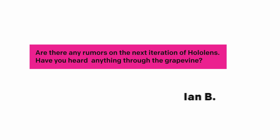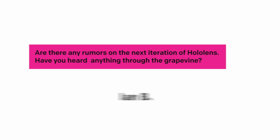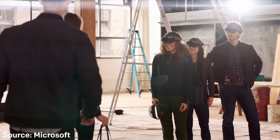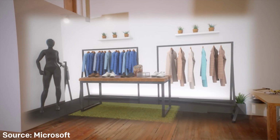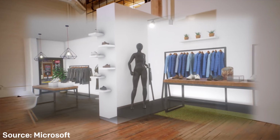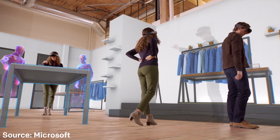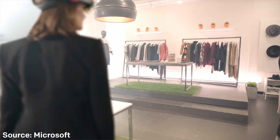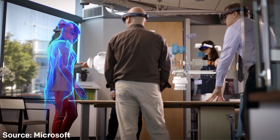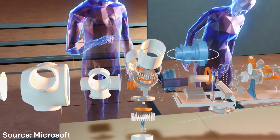Are there any rumors on the next iteration of HoloLens? Have you heard anything through the grapevine? Speaking of Windows Mixed Reality, what's the deal with HoloLens 2? Now, I hear a lot of people always say, well, HoloLens is dead and who cares? But no, HoloLens is still around. Windows Mixed Reality is definitely a thing. We are actually hearing some cool stuff with Windows Mixed Reality, by the way, that's coming out, including hopefully sharing your Cliff House with a neighbor. So yes, your friends can come over and visit you and hang out virtually, which would be really cool stuff. But let's talk about HoloLens 2. It is still a thing.